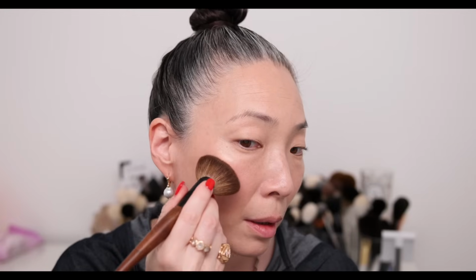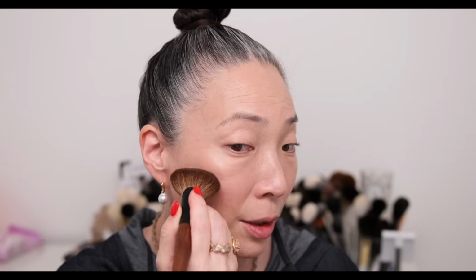Now the video, I'll link to the video down below because I keep referring to it, but the video that I watched of Natasha Denona's, she actually puts this highlighter on with her finger and really works it in with her finger. So I'm just going to do that to blend it in. I want to see if it softens up the application. Maybe a little bit. Let's see. Yeah, I feel like when you really work in highlight, you get a really nice polished look. Doesn't look quite as stark.